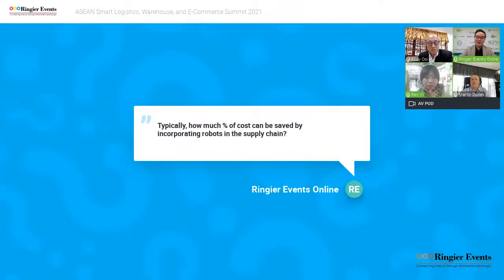Typically, how much percentage of the cost can be saved by incorporating robots in the supply chain? Is this related to your territory? I don't think incorporating robots only means the cobots. I can answer this question from the angle of cobots, and share a little bit of opinion too.